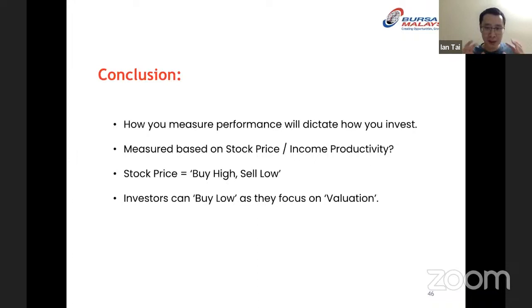Number three, if you measure stock performance based on stock prices, you may be more prone to getting caught in a mania, buying stocks at a high price. And then during panics, you may sell off the stock at a much lower price because you are affected by all these negative sentiments and whatnot.